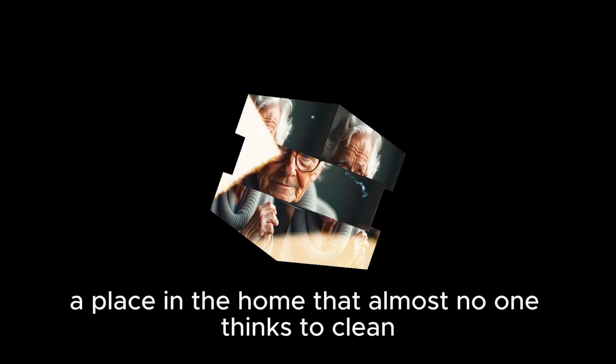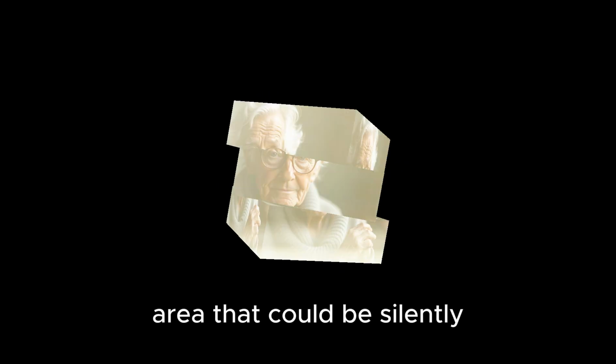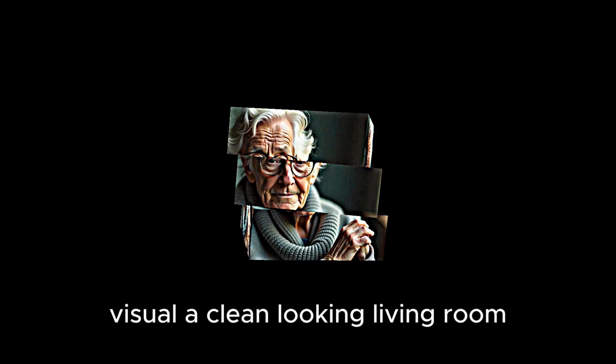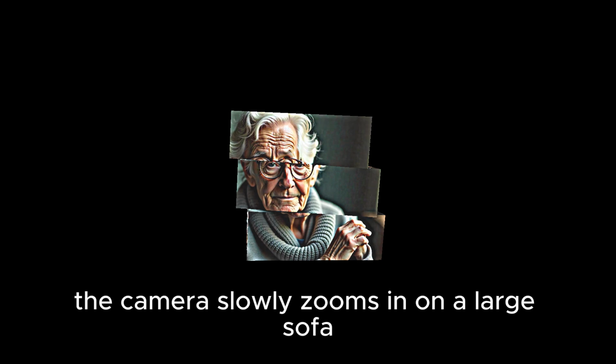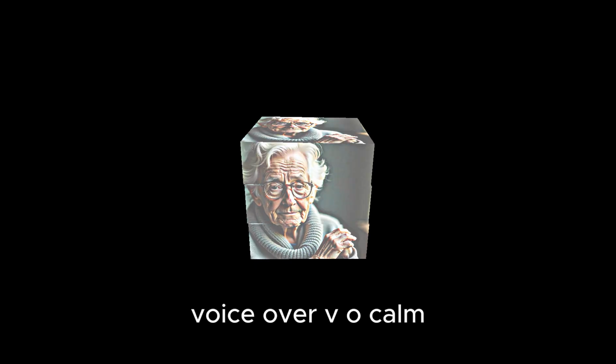A place in the home that almost no one thinks to clean, an area that could be silently holding on to that unwanted smell. Visual, a clean-looking living room. The camera slowly zooms in on a large sofa against the wall. Peaceful music playing in the background. Voiceover, VO. Calm, informative tone.